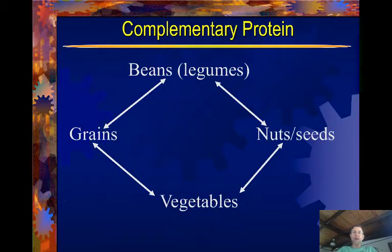So I love this little graphic. Back in my earlier days, and I was a vegetarian for like 28 years, not anymore. I do eat fish now. But I had this on my refrigerator back when I was an ambitious, whatever I was, 19-year-old.